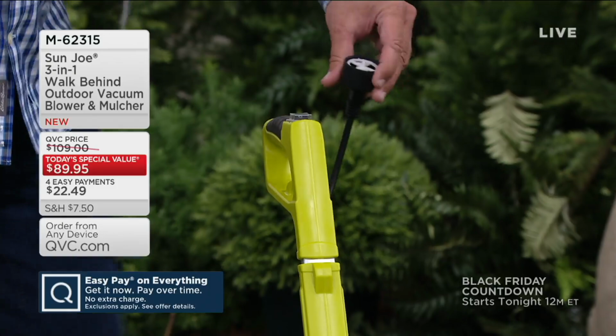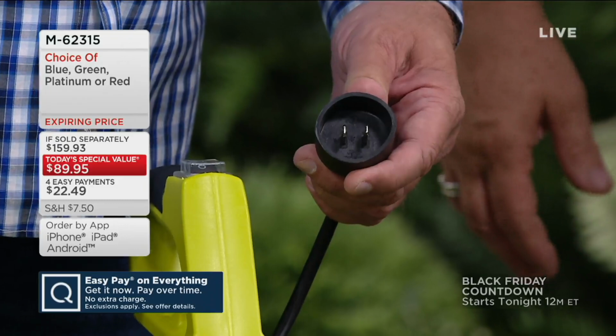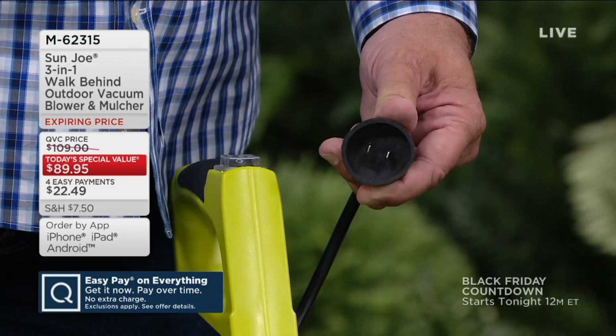You can see the plug there. That plugs into any standard outlet for an extension cord. So this is two-prong, and then your extension cord will have three prongs where it plugs into the outlet, because it's grounded. You may have one of those orange cords. You may have one of our Sun Joe cords. You can put multiple cords on here.